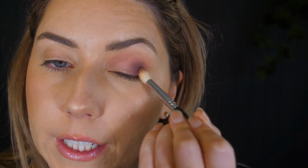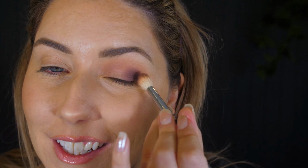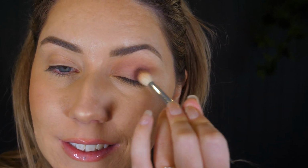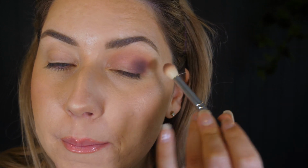Okay, now I'm worried. I'm going to want to buy the other palettes so I have the collection. Oh my God. Because there's 2 other ones, right? Do you guys have those palettes? Let me know which one your favorite is if you do, and if you do recommend them.